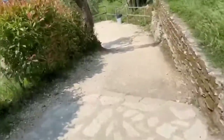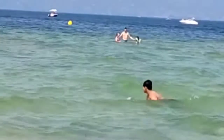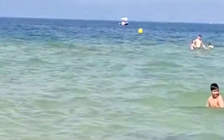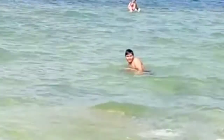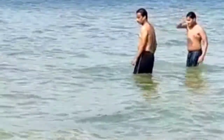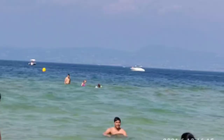Jamaica Beach is a beautiful beach with lots of people during summer. The water is clear. You can have a nice swim over here. There is a music bar where you can have a great selection of drinks and food. Rishi enjoyed a lot, but make sure you have enough time to spend.